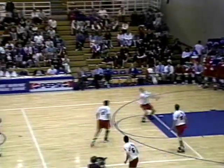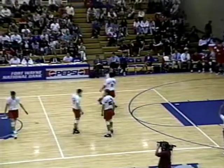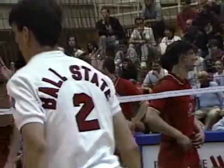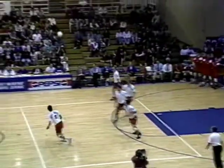Dug out of there. Got to get it over. Reimer with the dump. Bengoa. Bengoa with a nice stretch there. Reaches as high as he possibly can to get that side out as they're down 4-9. One game apiece. They're at that point where this game could get out of reach real quickly. They need to focus when they get their opportunities to score points.